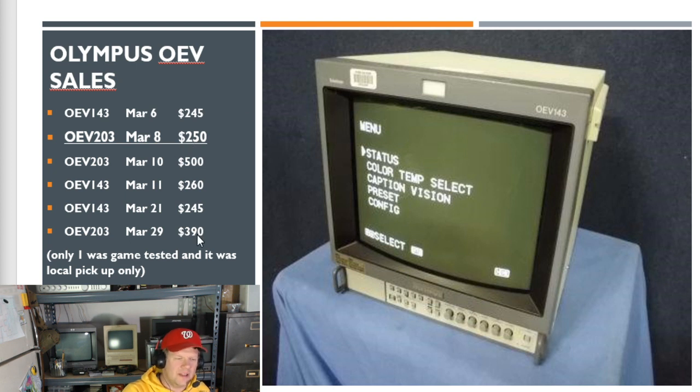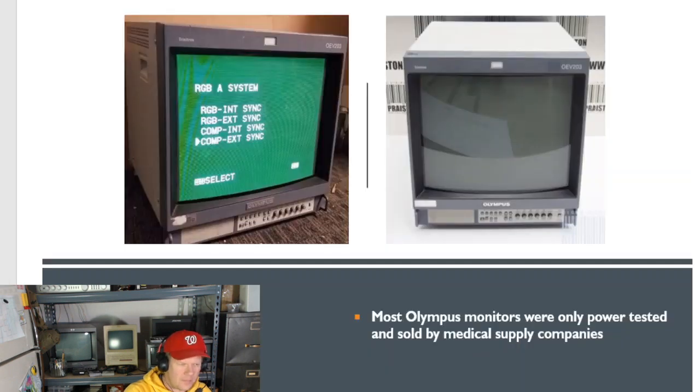I always do, because they're really great monitors, the same thing, and you'll see how much less these are actually selling for than the M2 line directly from Sony. And this is just a little bit more.